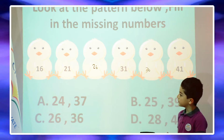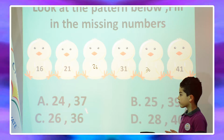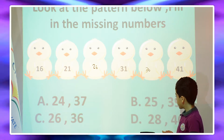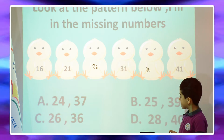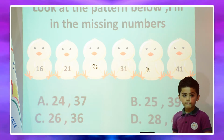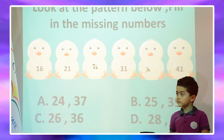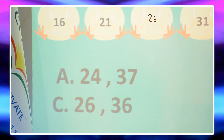Which one is correct? A, 24 and 37, or B, 25 and 39, or C, 26 and 36, or D, 28 and 40. Which one is correct? C. Very good. Excellent.